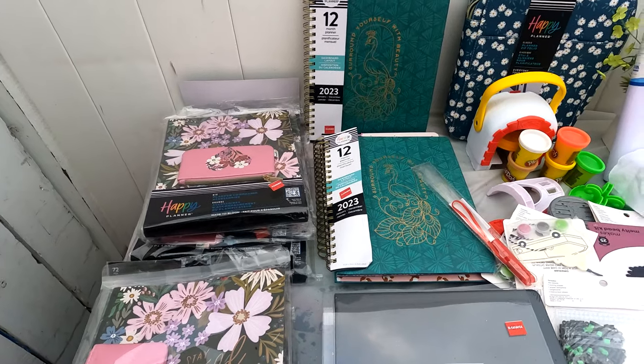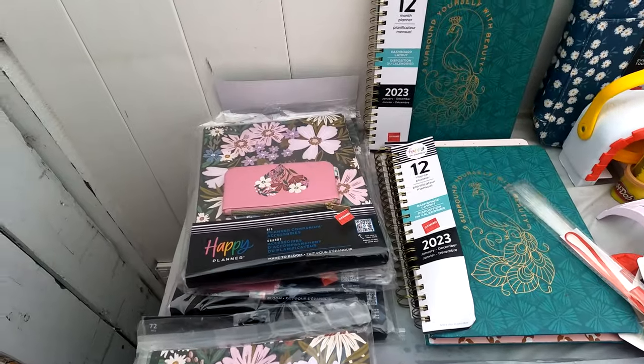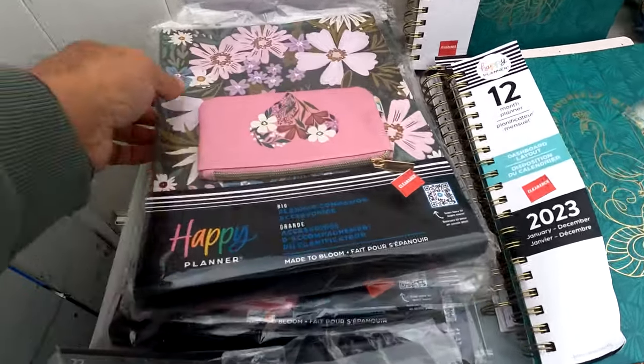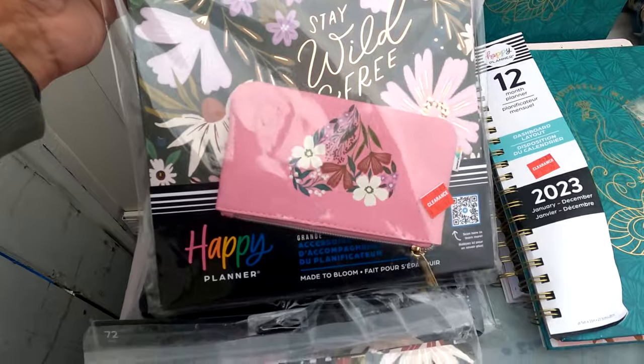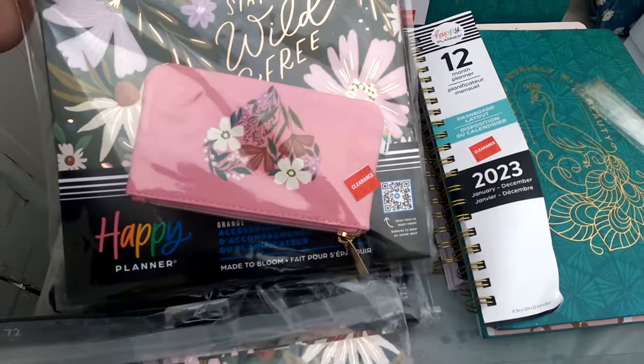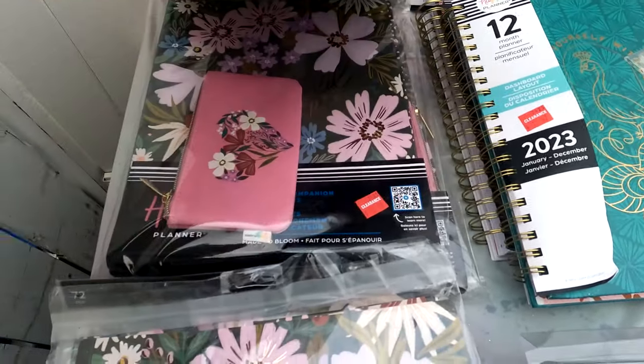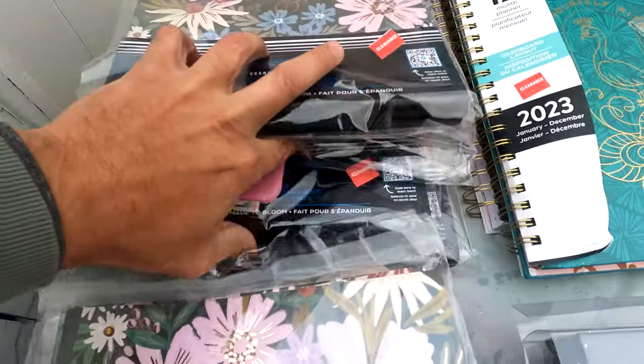Let me share with you guys what I rescued in this amazing day. I'm gonna start with all these happy planners. This one's so nice that it comes with a little wallet, and the price was $16.97. And you can see there are so many.